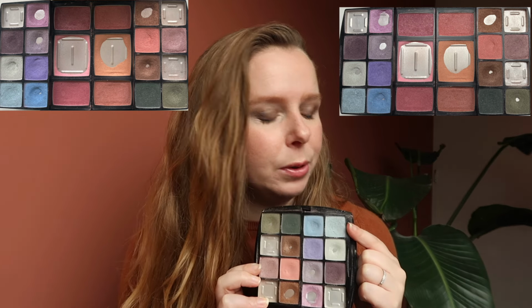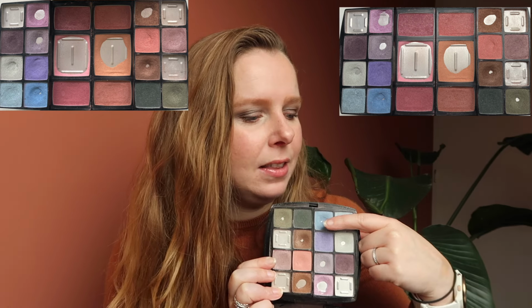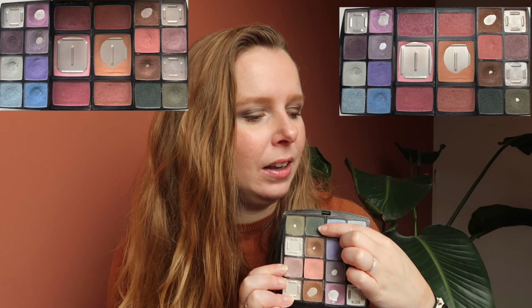We're not there yet, as you can see. 14 uses bring me to a total of 21. I think there is potential for me to hit pan on this one next time. Then the blue shade we hit pan on last time, and since then I have not really touched it. So 8 uses. My main goal here was to just try and hit pan.